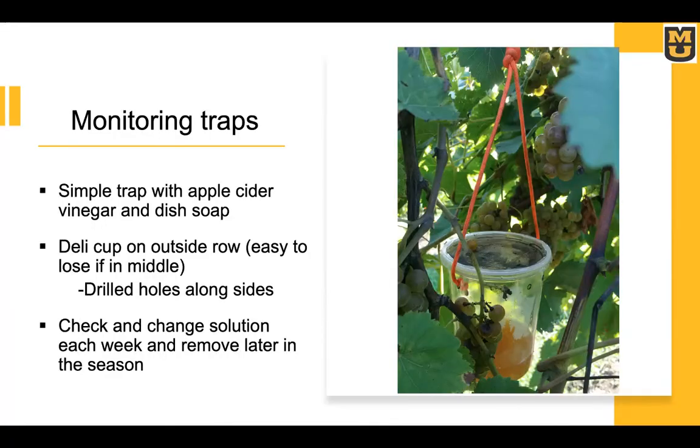I've seen even simpler monitoring traps used in a vineyard, where we just have apple cider vinegar mixed with dish soap inside deli cups that are placed on the outside of rows. These deli cups have drilled holes in the side and are checked on a weekly basis to look for fruit flies, and the solution is mixed out. And then they are removed later in the season as we have fruit flies accumulating.